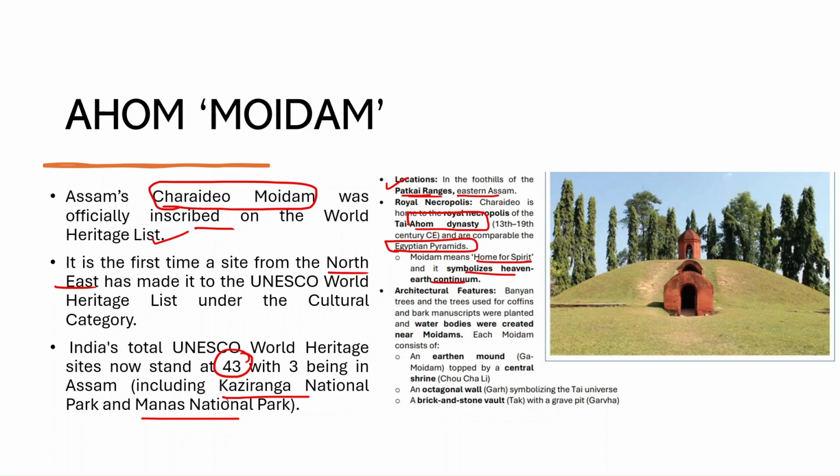The architectural features include banyan trees, which were used for its coffins, and there are bark manuscripts which are planted, and also there is a water body which was created near the Moidam, right? And it has three particular features.